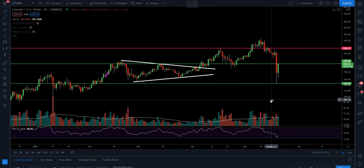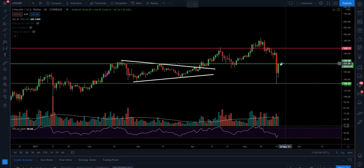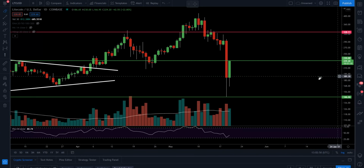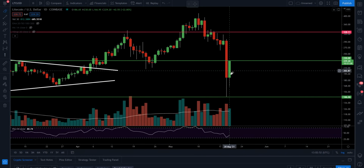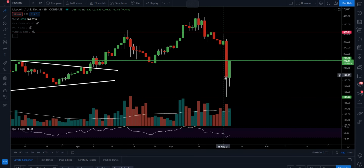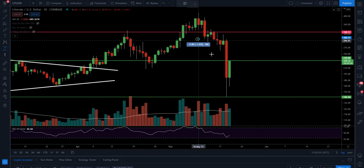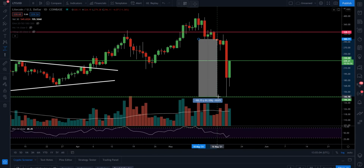And I'm waiting to see if we can get up through what is now going to be overhead resistance for us, and that's going to be at about $230. So this is going to be a very important day for us, where we end up closing. And I also want to see how much penetration from this candle here we get into yesterday's candle, because if we take a look at yesterday's candle, guys, this was one of the biggest drops that we've actually had in one day for Litecoin. We ended up going down 51%.